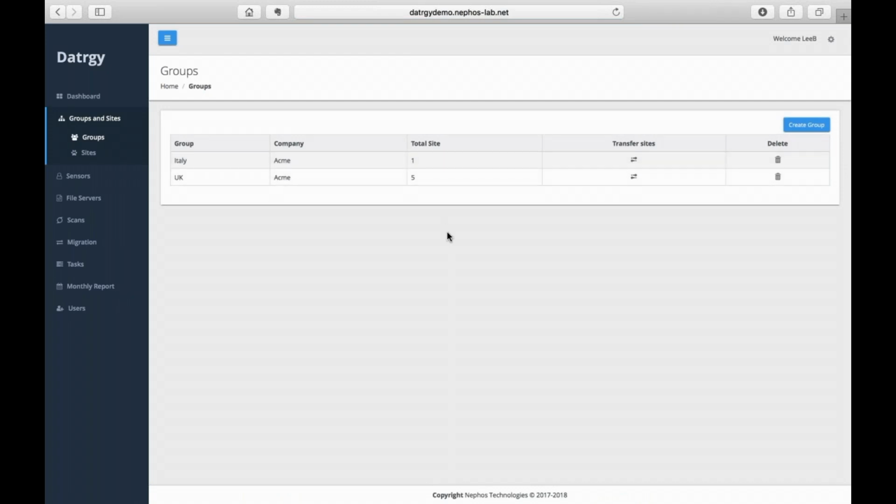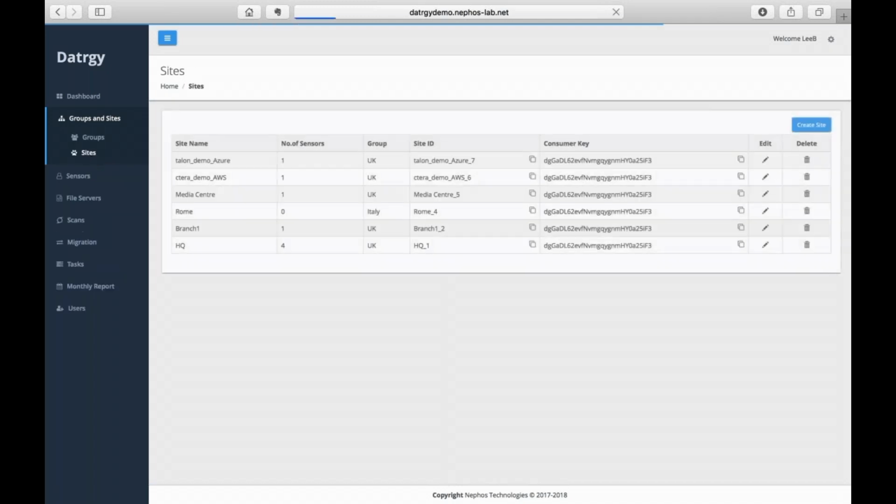Now, we've built that in because by nature of the fact that a lot of these file systems are distributed, it makes sense that companies may want an ability to drill down into specific regionalized data sets, and that's what we're doing here. Within those groups, we have a concept of sites, which might be a location. It might be for a specific storage pool, whatever it may be. But we have this concept of sites too.